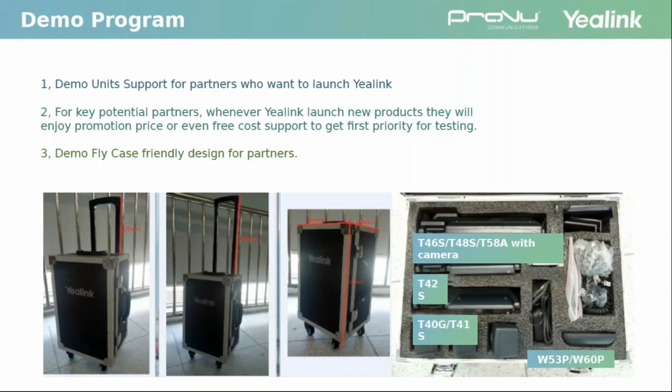If there are any special requirements where you need a one-off unit, do speak to us. You know, we've got very good contact with China, so there's always a possibility that we might be able to get you a discounted price or even free of charge, but this would be discussed and agreed with Yealink on a case-by-case basis. But ProVu will facilitate all of that, so make it really easy for you. So if you do have any questions, just give us a call.